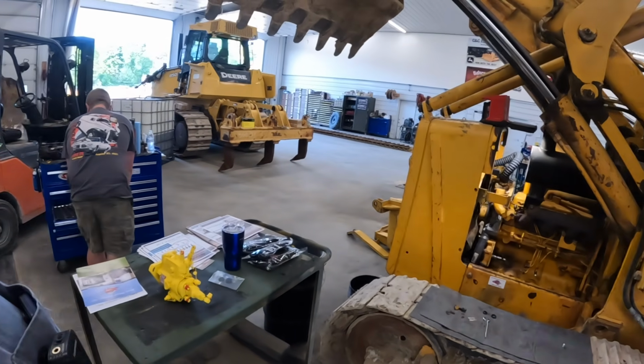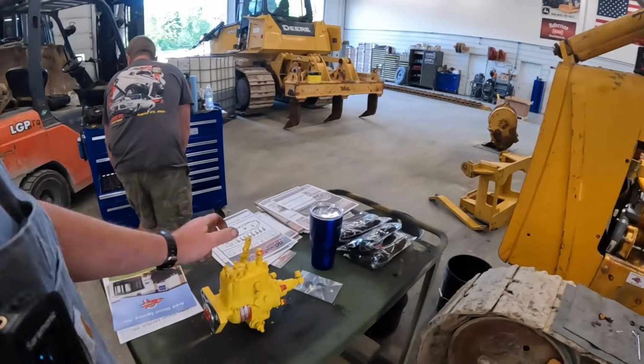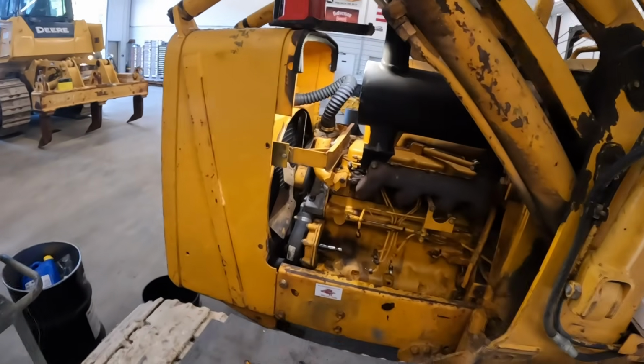John Deere, it doesn't matter, all kinds of different makes and models. So we're going to get this thing on here. If you notice, there's no shaft coming out of this pump. It actually stays on the engine here.